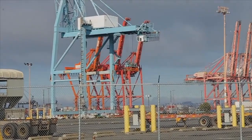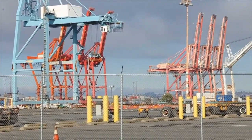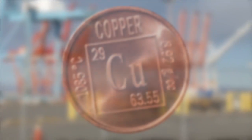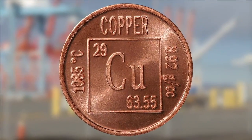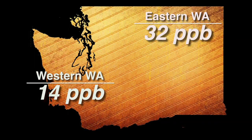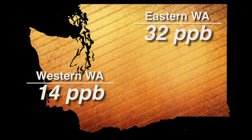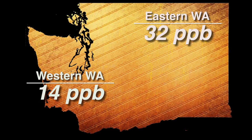While Associated Petroleum Products worked to identify their zinc sources, the Port of Seattle tackled pollution of their own. This time, the culprit was copper. At a regulated level of 14 parts per billion in western Washington and 32 parts per billion in eastern Washington, it's important to identify and reduce or remove, if possible, all sources.